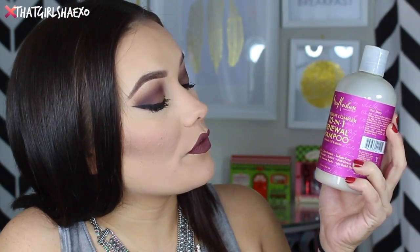So I'm kind of going to be jumping all around. Don't mind me, just because I'm really excited and I literally don't even know what to talk about next. But this is the Shea Moisture Superfruit Complex 10-in-1 Renewal Shampoo, and it is my life right now.